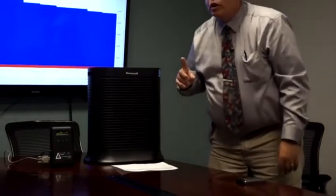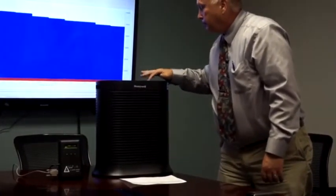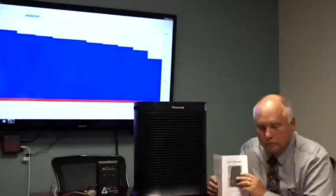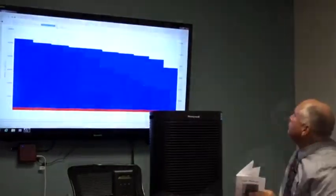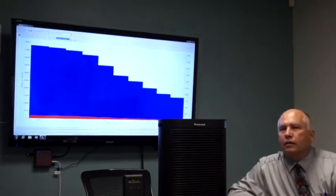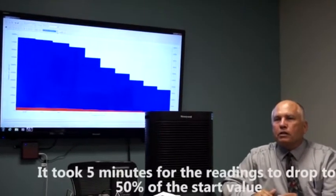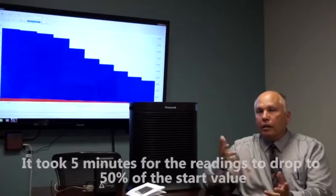All right, so let's start the test. I'm going to be starting the air purifier in turbo mode. We'll need to run the air purifier until the Dylos readings drop in half. Okay, we've run the test now for about 7 minutes. And as you can see, the particle readings have dropped more than 50%. I actually timed it using the readings straight from the Dylos monitor to about 5 minutes. But as you can see on the Dylos logger, it dropped in half its value in that 5 minutes.